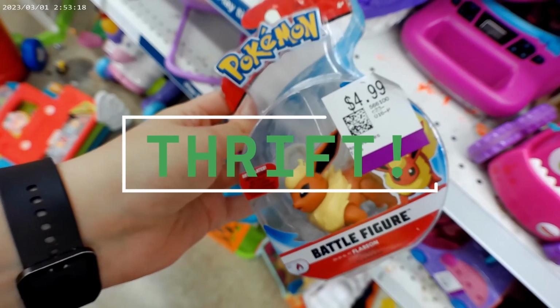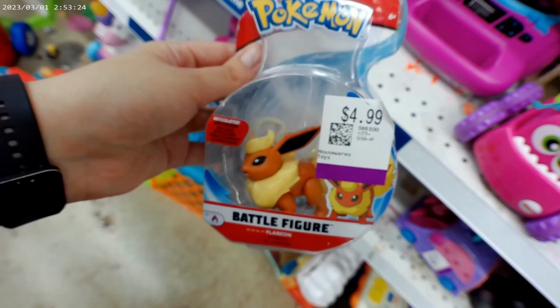So we found another thing that was Pokemon related, and I did end up getting this one. This is the Flareon toy that I found, and it's a new toy. It's not vintage or anything, but Flareon is a Gen 1 Pokemon, one of my favorites from when I was a kid, and I actually have the figure right here.